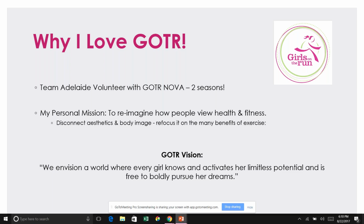So in order to ensure that each girl continues to feel that sense of accomplishment as she progresses through longer and longer distances, it becomes imperative that we take a closer look at the mechanics and the fundamentals of what we're asking them to do, which is to run. And essentially, that is why I am here talking to you this evening.